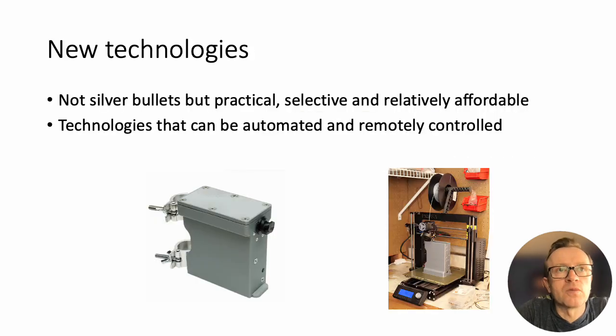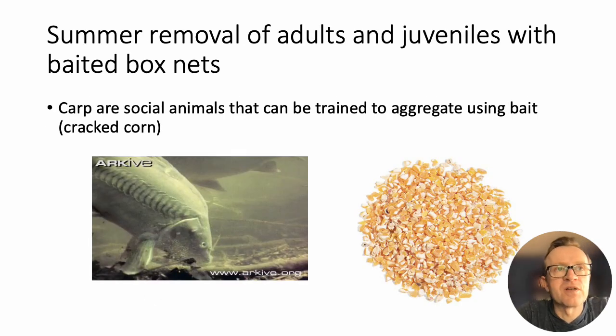Okay, so through the rest of the talk, I want to talk about the new technologies that we developed and tested. Not silver bullets, but they're practical, they're selective and relatively affordable, and they're also automated and can be remotely controlled, which reduces the labor and cost. The first one is related to summer removal of adult and juvenile carp with baited box nets.